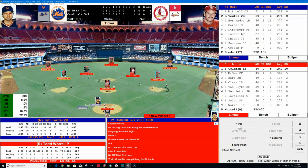New pitcher for the St. Louis Cardinals, Todd Worrell, and he's making his first appearance in my replay. Todd Worrell. I don't know what I could say about him except that he was destined for greatness. It just didn't seem to show up. In 1986, he was awesome: 2.08 ERA, 9 wins, 10 losses, 36 saves. A lot of people thought Todd Worrell was going to be maybe the next big thing for St. Louis. However, for the replay, he's 0-1 with the save, a 6.00 ERA.